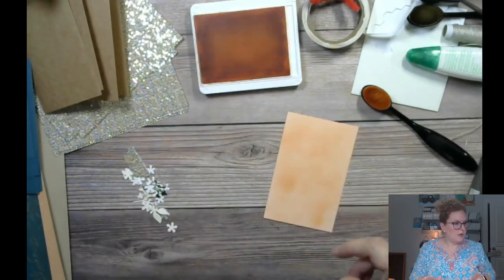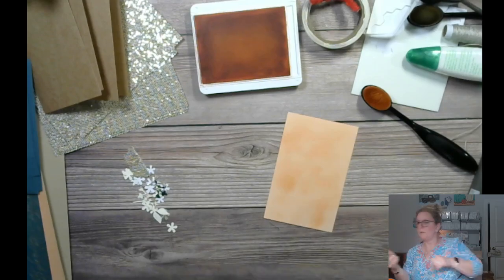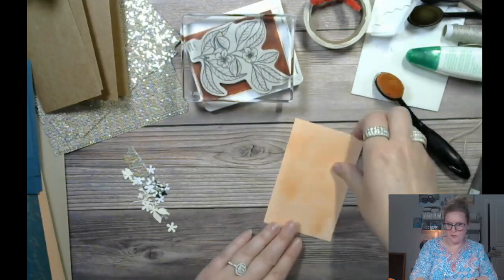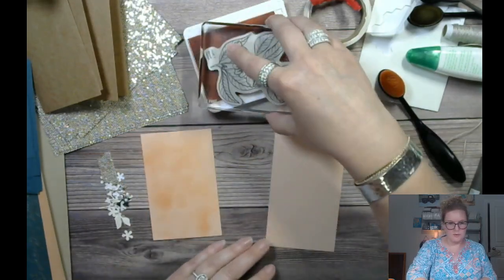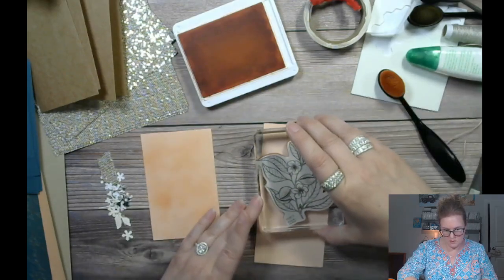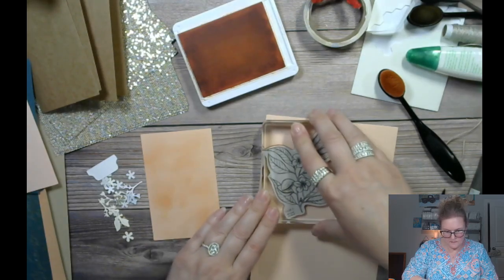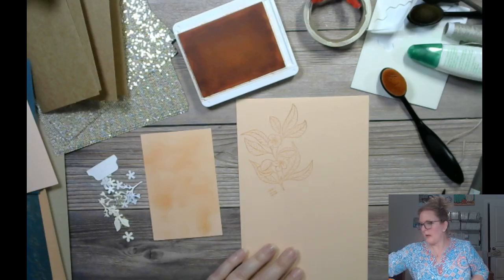Okay, I'll tell you what I'm going to do, I'm going to leave it like that. And I'm also going to ink this up in Petal Pink. And I'm going to use the scrap Petal Pink. It's not going to fit. Let's see. This other scrap. Okay. We got that.